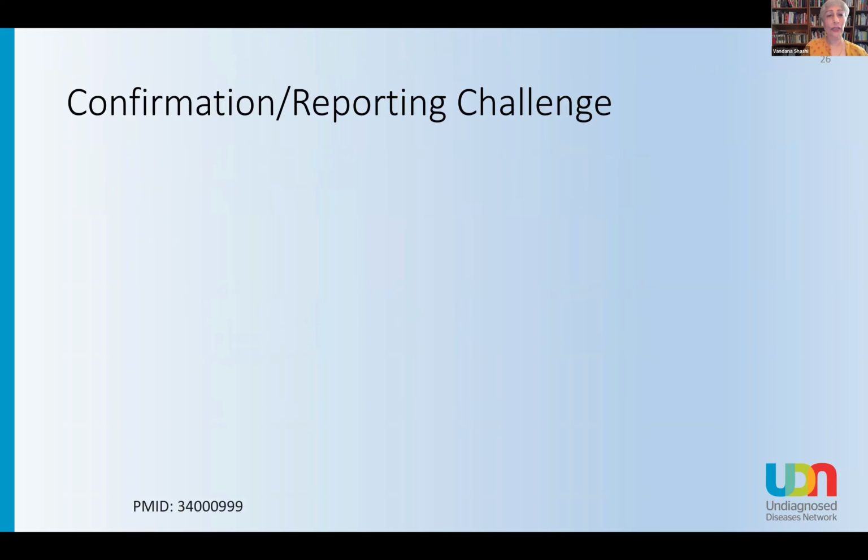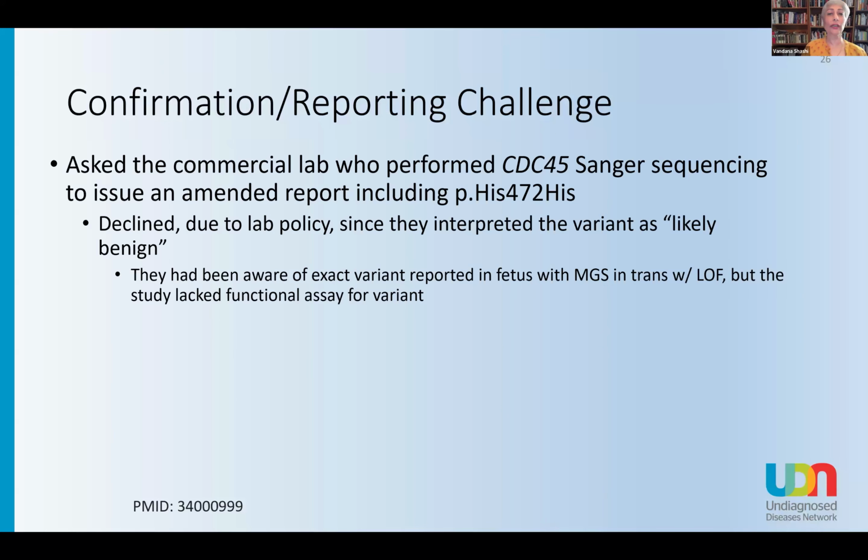We had to give this diagnosis to the family, but one was a VUS, one was likely benign, and they were still research studies that we had done. So we went to the commercial lab that had done the Sanger sequencing and asked them to issue an amended report for this second variant. And they declined because they were still interpreting it as likely benign.